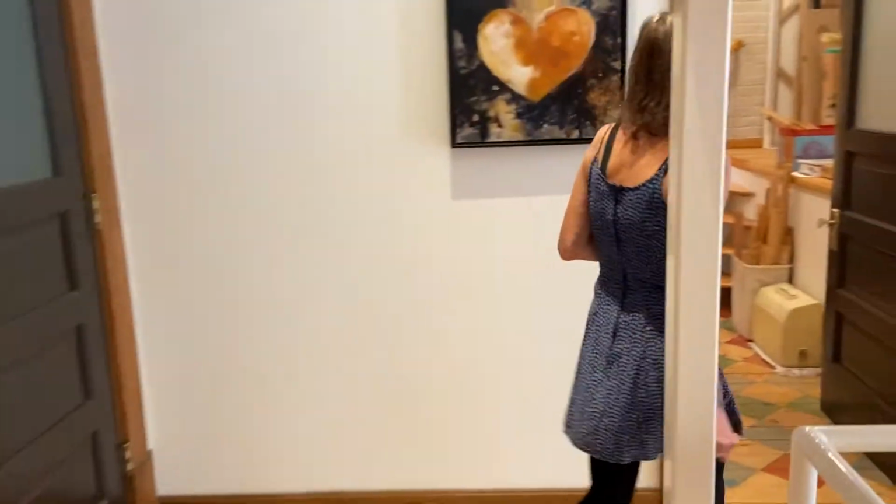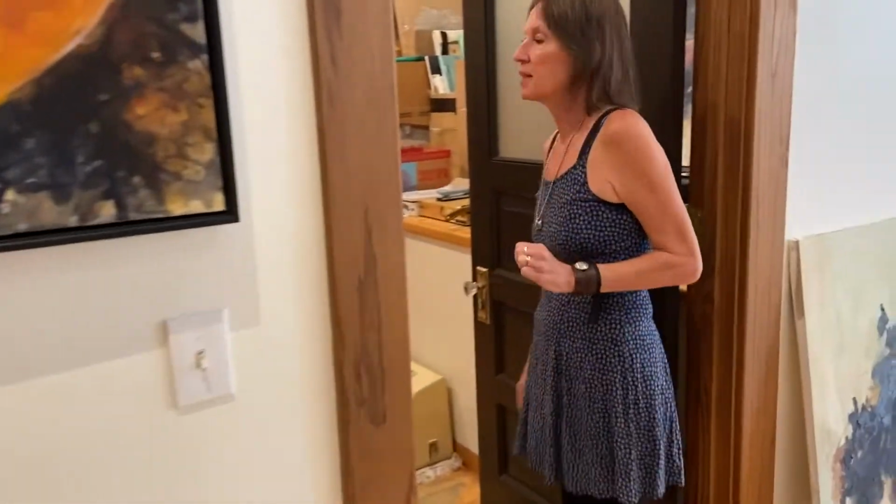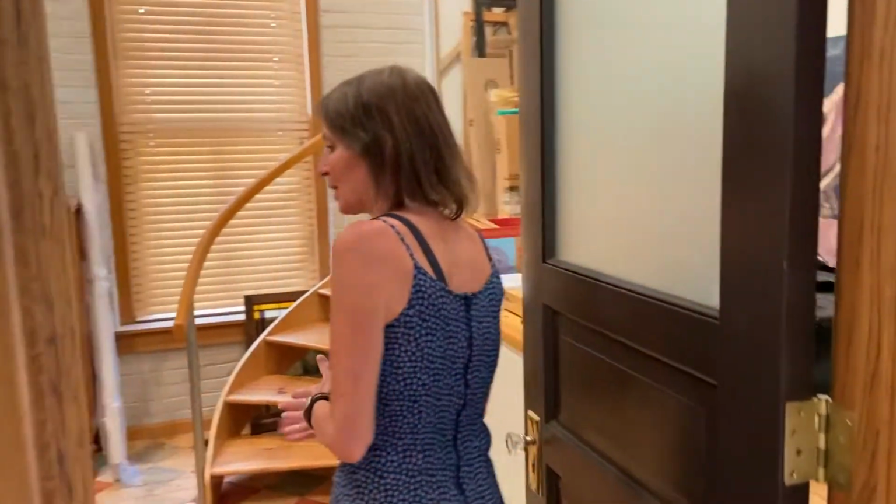Over on this side, I have an office. And yes, an office is really important for an artist. This is where my computer is, where I'm working through all of my reference photos, cropping them, printing them out, getting them ready to go.